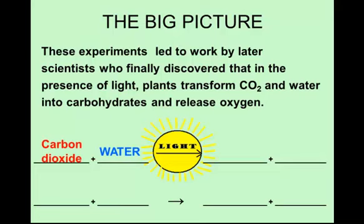And we need light to make this go, so there's a little light over the arrow though. Remember, arrows mean there's a chemical reaction happening. And the products that we make in this process are going to be sugars, like glucose, and oxygen. Okay, since this is a chemical equation, let's put some chemistry into this instead of words.